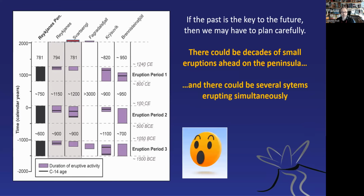And given that now we have the Svartsengi one here as well, it looks like we are in for a more serious eruption period there, and it could actually last years to decades, that we have more eruptions potentially all along the peninsula if this extends further.